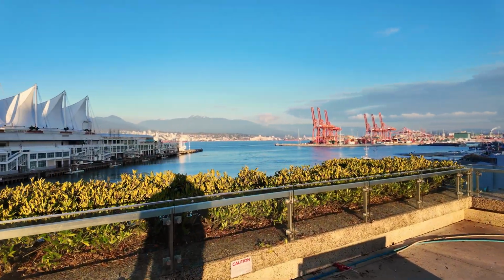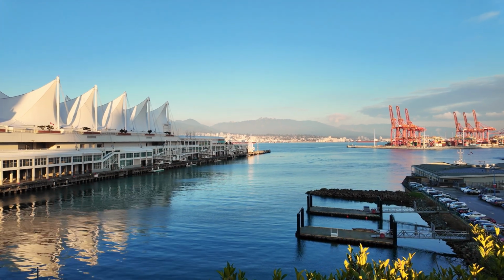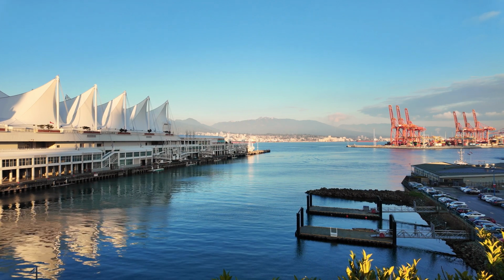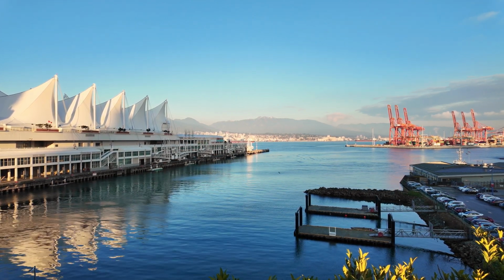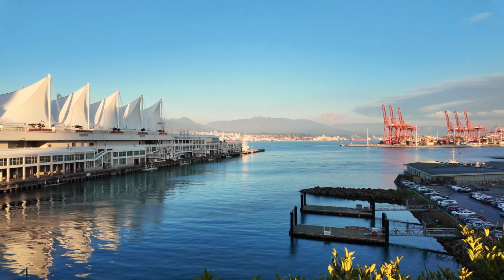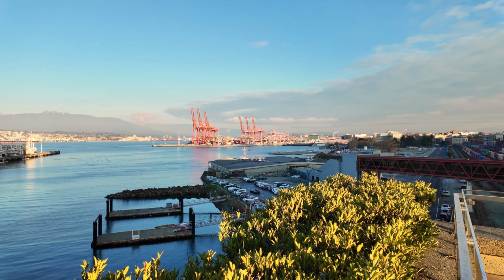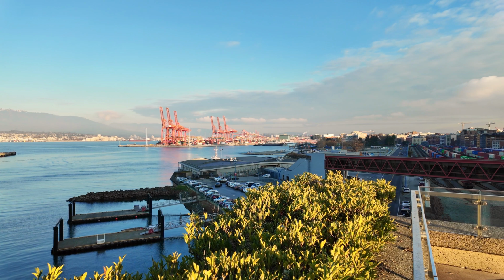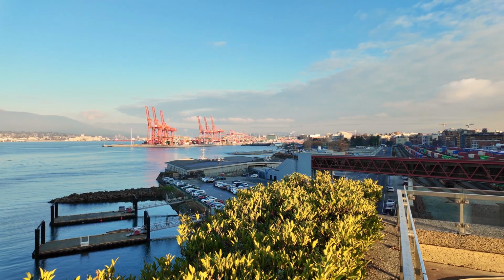Anyways, there's the mountain view for you. Pretty awesome. And of course you can see Canada Place right there in the background. And if we turn just over this way a little bit, you can see the Port Authority. Looks like it's got some ships in this little harbor over here. Very cool. There's even a helicopter spinning up to get ready.